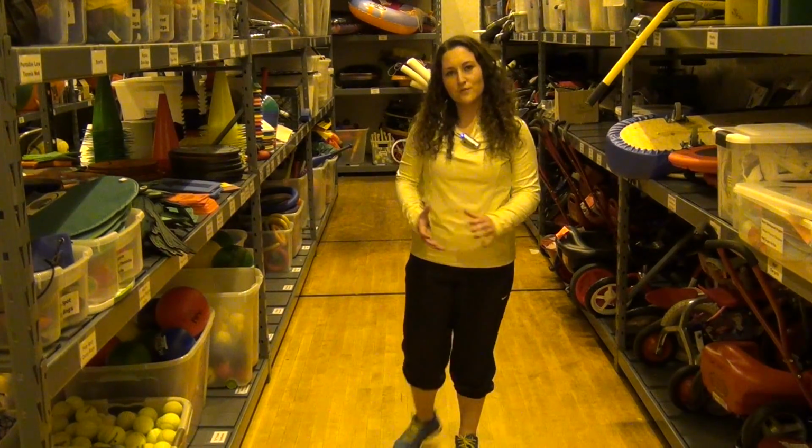Based on the preference or interest specific to the student, equipment of different textures, sizes, weights, and colors can be used to motivate them and accommodate them.